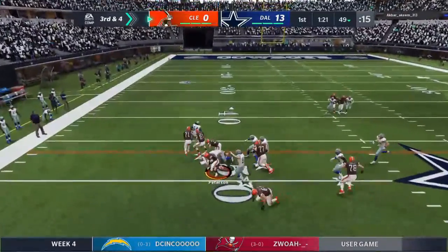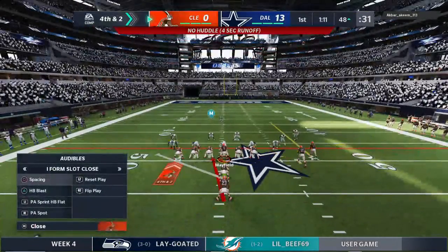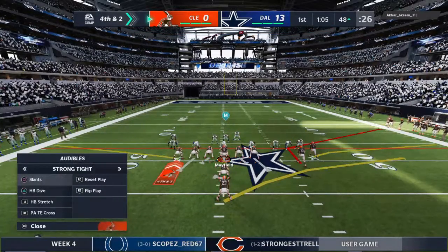Handoff comes to Peterson. Oh, this is going to depend on the spot, but it's not a very generous one. He looks to be about a yard or so short. Just a gain of 2 there, and it's going to bring up a 4th down.